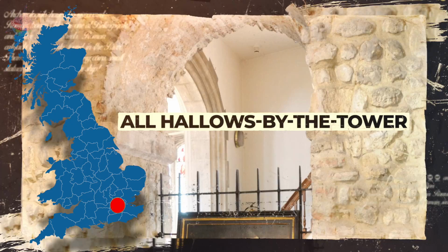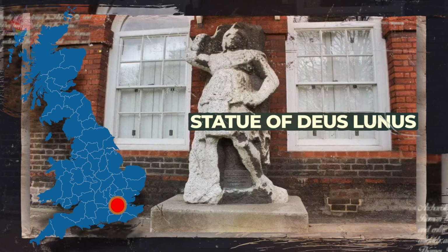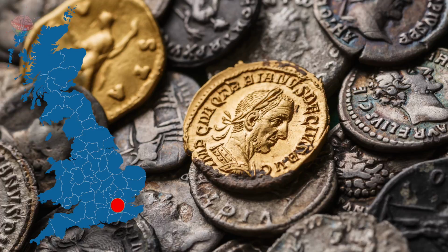Archaeologists have also uncovered Roman houses like the one at Billingsgate and entire Roman streets. Roman artefacts are regularly found in the River Thames. These include pottery, coins, small statues, and even a Roman ship.